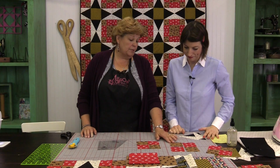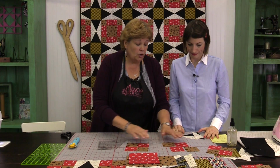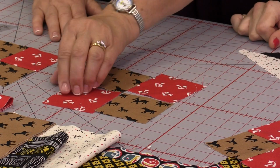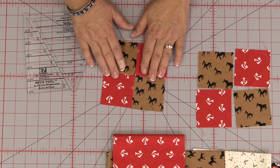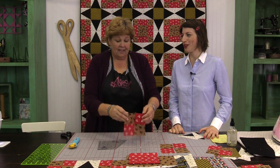So these are 3-inch pieces. So you're going to cut a strip that's 3 inches wide, and then subcut that strip into little 3-inch blocks. Then you're going to put them so that your horses are standing right. And we're going to put opposing colors next to each other. So these two, put them together, and you get this. Now, we've done quite a few 4-patches on here, and so I think the 4-patch you can handle.